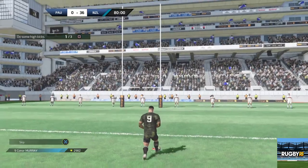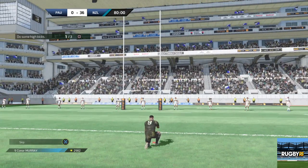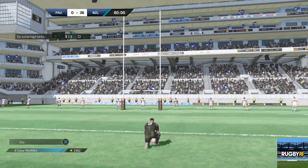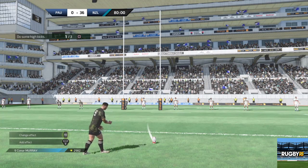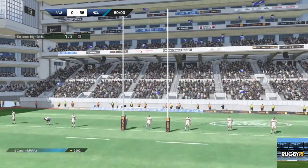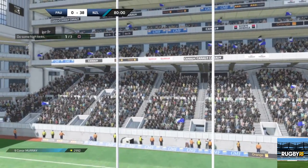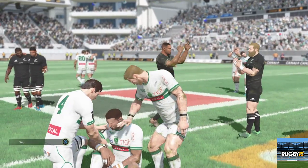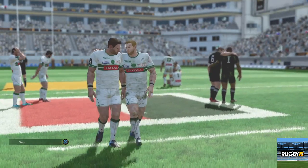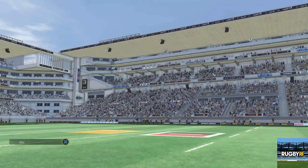Now let's see how this conversion will be handled by Murray. And he adds the 2 points. Nil. And there you have it. It's over. And a win for New Zealand. Huge victory for New Zealand. They really put on a show.